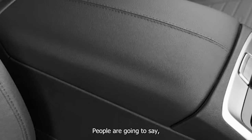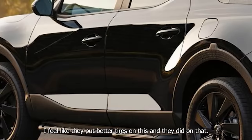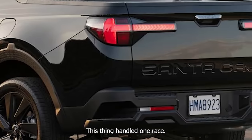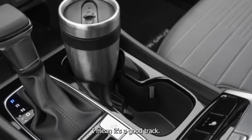Okay, I'm going to beat this. People are going to say, you got 300 pound-feet of torque. Yeah, yeah. I feel like they put better tires on this, and they did on that. This thing handled one race. Yeah, it's fun to drive. Yeah. I mean, it's a good track.